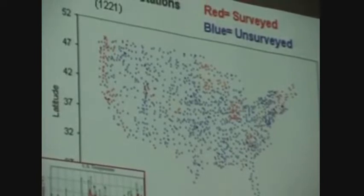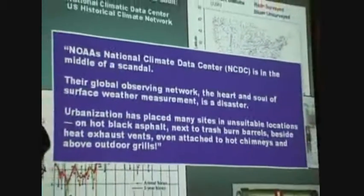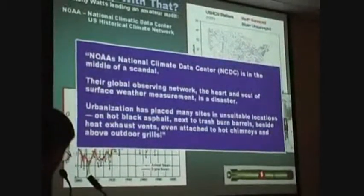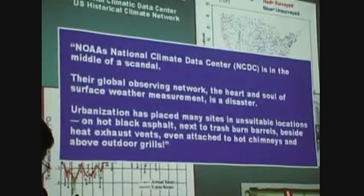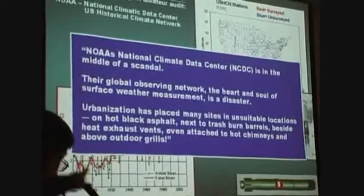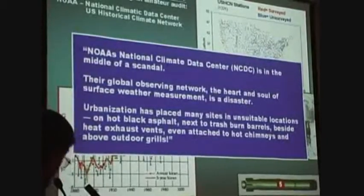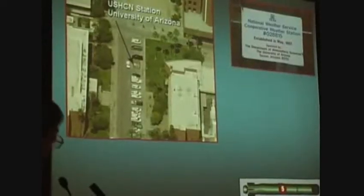So Anthony Watts had a look at this, and this is what he found. The Global Observing Network, the heart and soul of the surface weather measurement, is a disaster. Urbanisations place many sites on hot black asphalt, next to trash barrels, beside heat exhaust fans, and even attached to hot chimneys, and I think that means barbecues. This is American, remember? Well, there you go. I'm making it up. Watts is making it up. No, we're not. Here's a typical station.